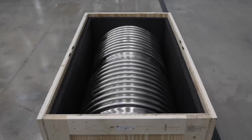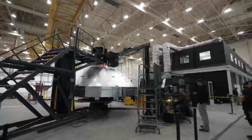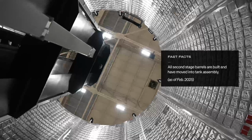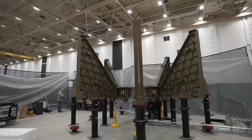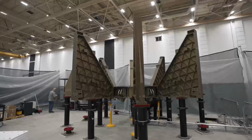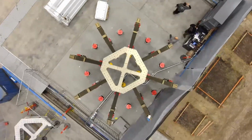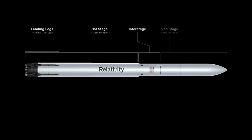We have fluid systems, the assembly of our piping systems throughout the rocket that has begun. We also have a lot of the tank barrels being welded day by day, and the stringers, the stiffeners are being welded. The thrust structure is being assembled from its component parts as we speak. Great progress is being made there. So the first vehicle is really coming together.